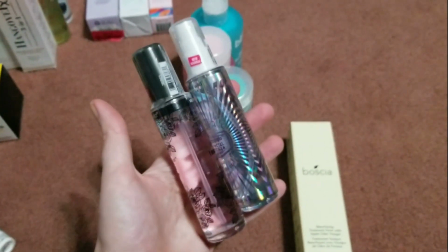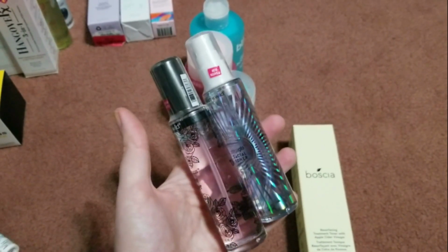I'm good. I know what I like, and I don't need to try out limited edition Wet n Wild toners.